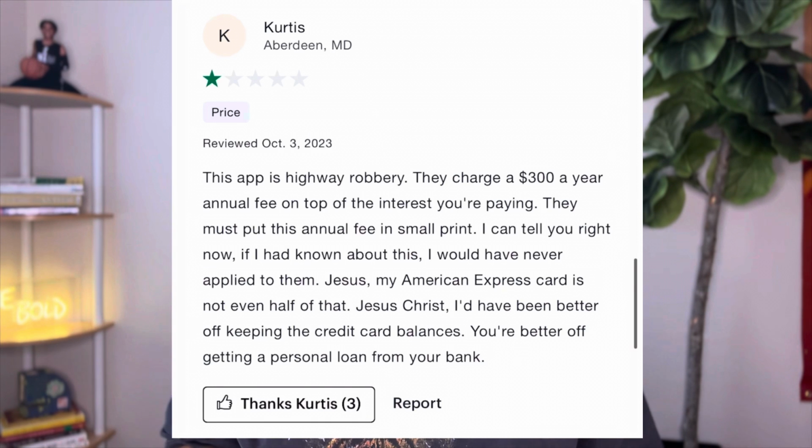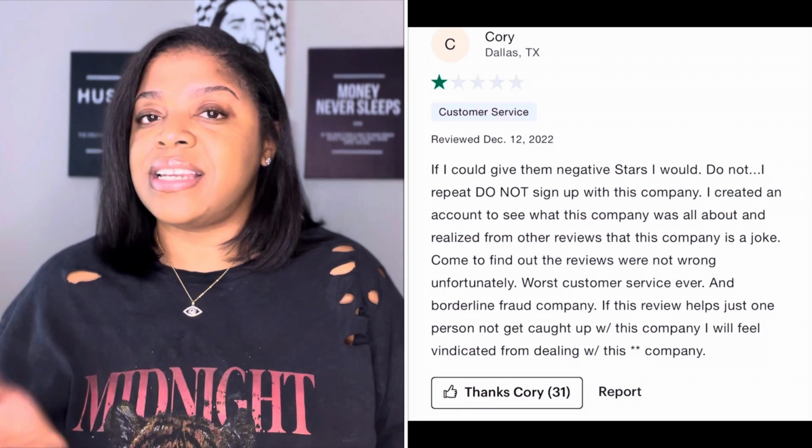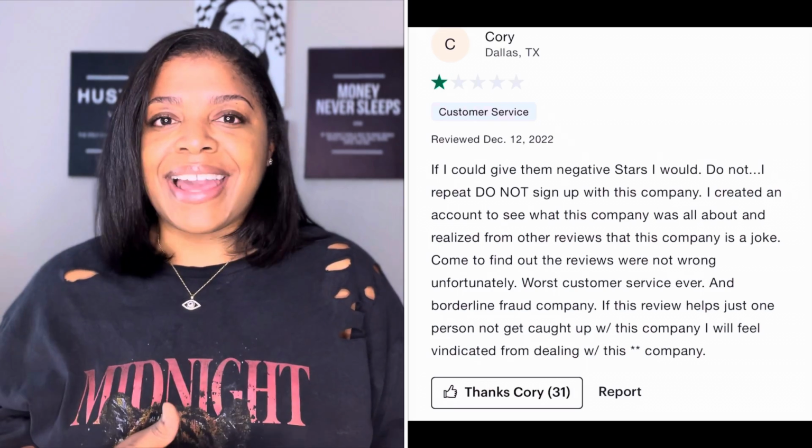But that's just, I don't like the reviews, okay? I didn't like any of the reviews, from Google, Reddit, BBB. I did not like the reviews for Tally, but I like the concept. It doesn't work with all cards.